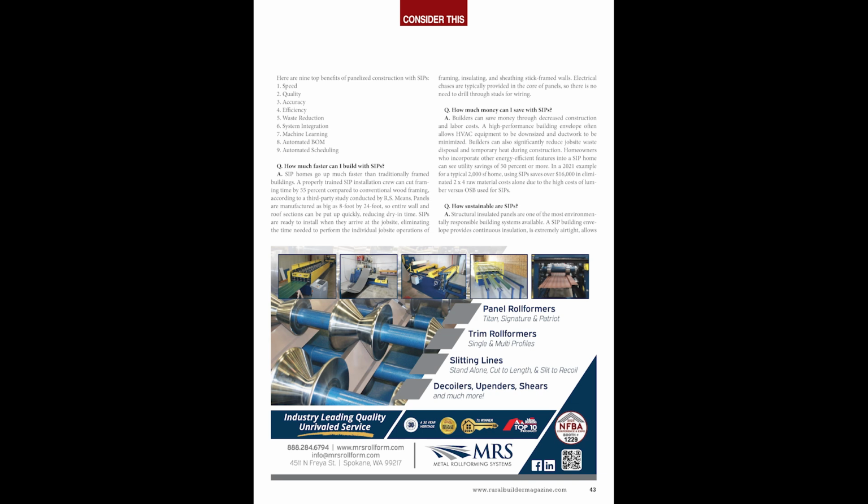SIPs are ready to install when they arrive at the job site, eliminating the time needed to perform the individual job site operations of framing, insulating, and sheathing stick-framed walls. Electrical chases are typically provided in the core of panels, so there is no need to drill through studs for wiring.